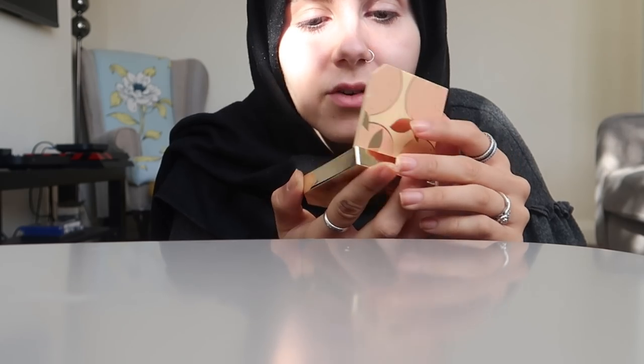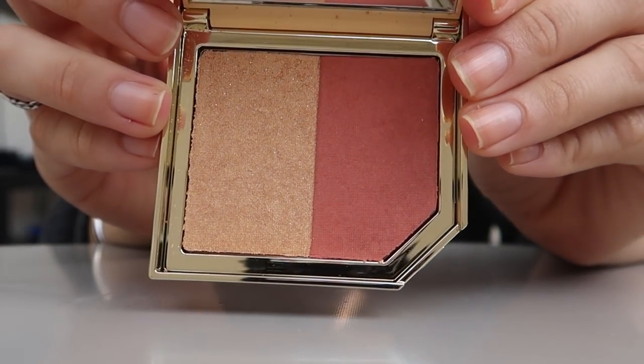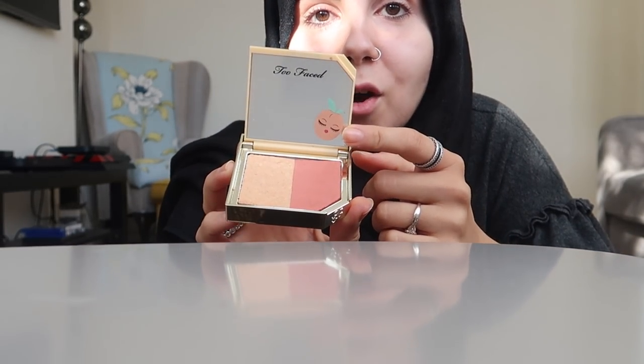This looks beautiful. Okay, my phone is really crazy. Look at that, guys. Can we just talk about the shades? That's lovely. So I've got a blusher, and I've kind of got a bronzer or highlighter. It's a blush duo, so a highlighter and a blush two in one. And you've got this really cute mirror that has a little peach on it.